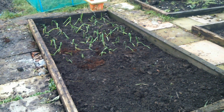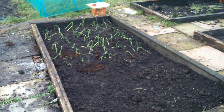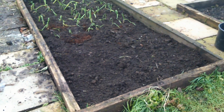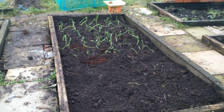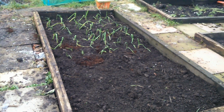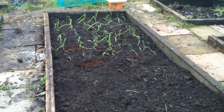Okay folks, quick update on where I've got to by now. It's now 2 o'clock, just gone, and I've managed to dig out this bed completely, level it, and that's my garlic in at the back. There are, let's see, 1, 2, 3, 4, 5, 6, 7 rows of 6 with 1 extra plant stuck in the middle because I had one spare.